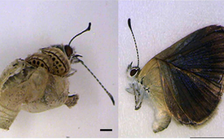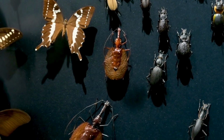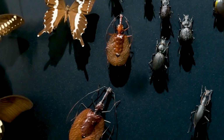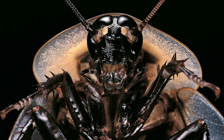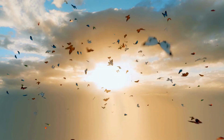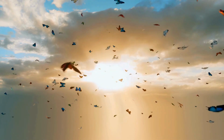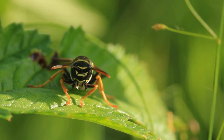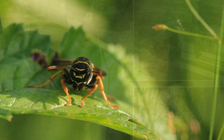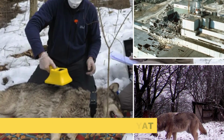Post-war studies showed that up to 30% of some species exhibited deformities, mostly in reproductive organs and exoskeletons. Some insects couldn't fly, others couldn't mate. Yet a small portion adapted, forming micropopulations with entirely new traits. Even the smallest life couldn't escape the atom's reach. Number 10, hairless wolves of Pripyat.